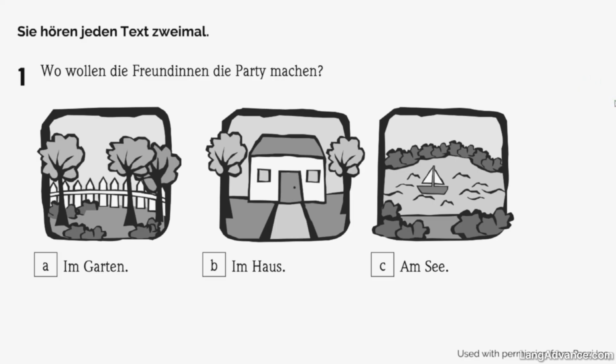Hannah, wo wollen wir dieses Jahr unsere Party machen? Steffi, ich bin für eine Feier am See. Wir können schwimmen, grillen. Hannah, ich bin nicht dafür. Ich finde eine Party im Garten viel besser. Bei Regen können wir schnell ins Haus und im Haus schön weiter feiern. Steffi, in Ordnung. Da können wir ja auch grillen.